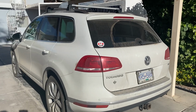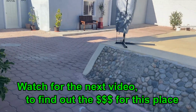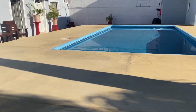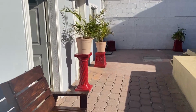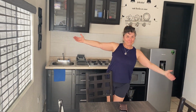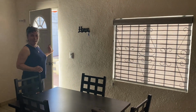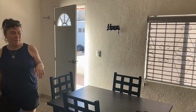So here's the place we rented for the next 5 weeks, so let's go take a look inside. Knock, knock, knock. Oh, hi, come on in. It's our little casita. This is a pretty nice place Lucinda found on Airbnb. So this will be home for the next little while. It's cheaper than living in White Rock for a month.